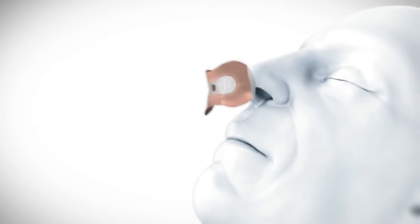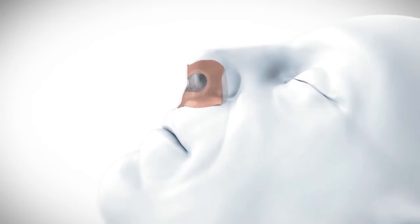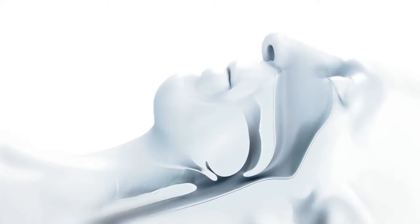Unlike other solutions, Theravent uses your own breathing to target the real source of snoring, vibration in your airway. Snoring starts when the muscles that surround your throat relax during sleep. Your airway narrows, and the air you breathe in moves more quickly. This triggers vibration in the tissues of the throat, the noise we hear as snoring.